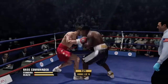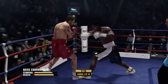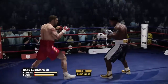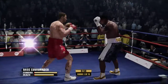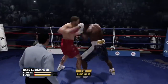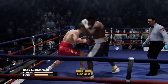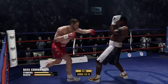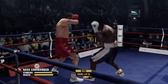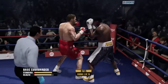Covers up nicely, gets rid of his opponent's body shot. Right back at him with a left hand. Oh, he gets hit by a left hand that he had no clue on. Nice block that time. It was intended to the head. To the head he goes with a left hand. Kid Dynamite showing you that sublime skill right now with that two-punch combo. Parries that punch away.